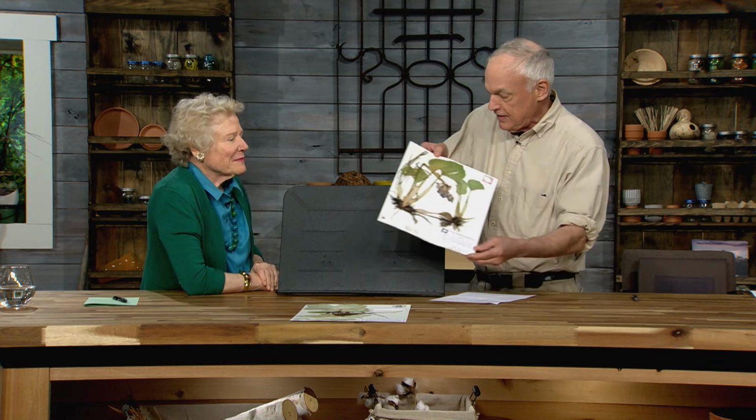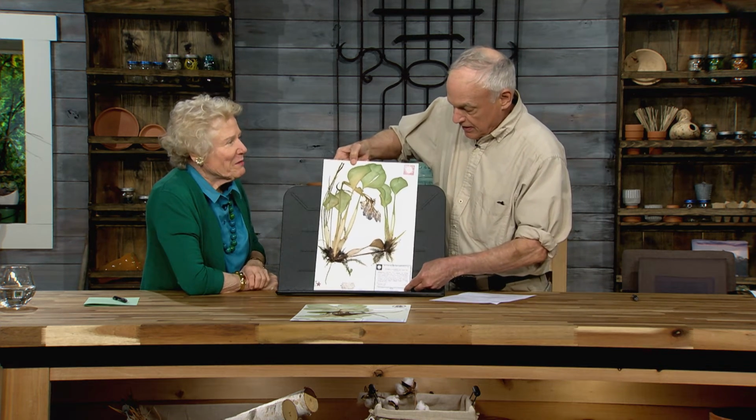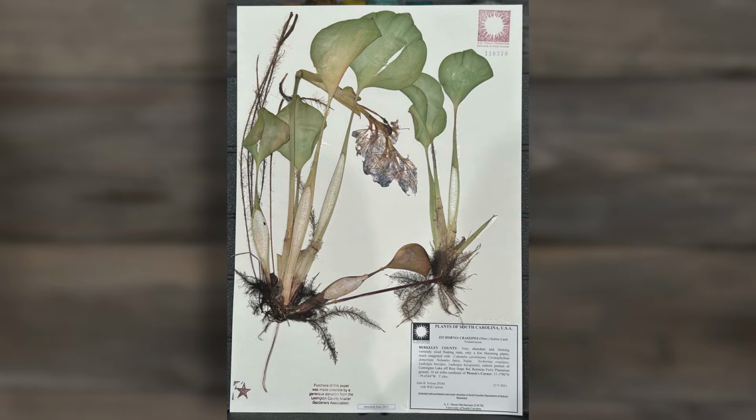Okay, let's look at this one, which is maybe one of the most beautiful aquatic plants there is. And guess what? People will try to buy it whenever they can find it. It's called water hyacinth. And this is not native either.